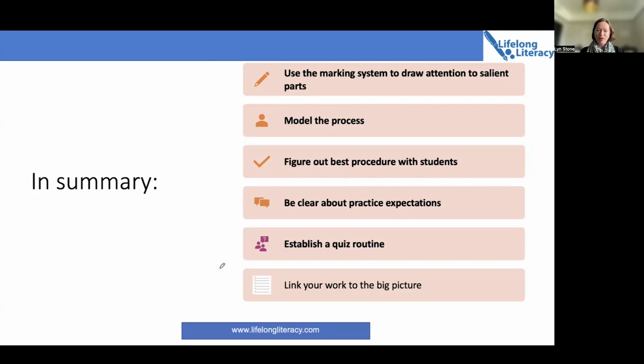And that's the 4-step process in a nutshell. We're developing resources to do with that all the time. And I'm very, very happy to answer any questions that you have.